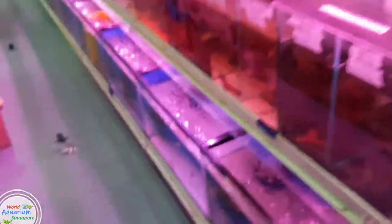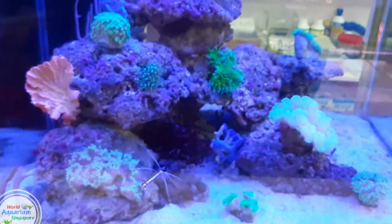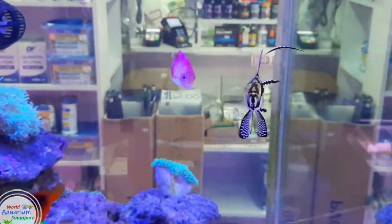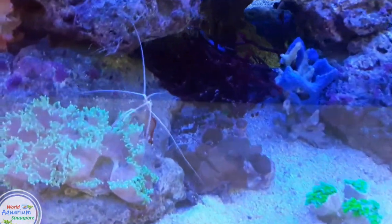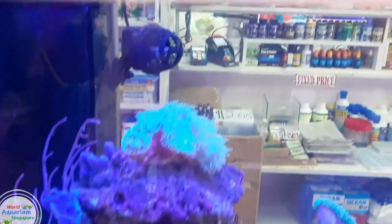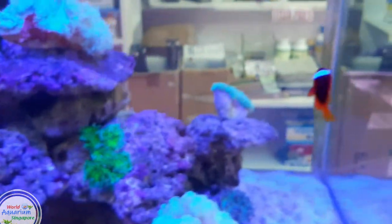Okay, let's go to some other part of the shop. They have too many nice fish. Okay, this is their display, the saltwater tank. Very healthy. Look at that. They've got the saltwater shrimp, is it, or prawn? Sorry about that, because I'm not a saltwater person.